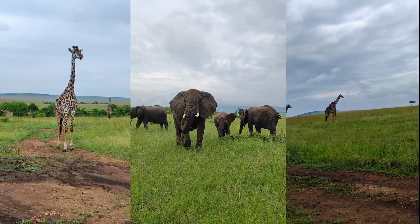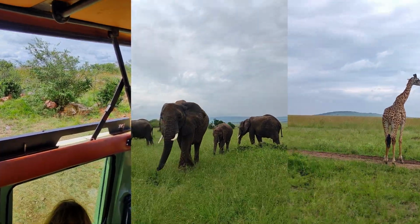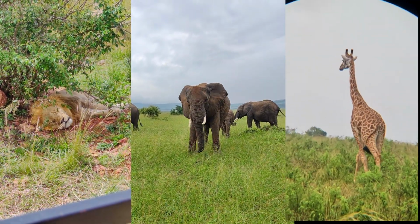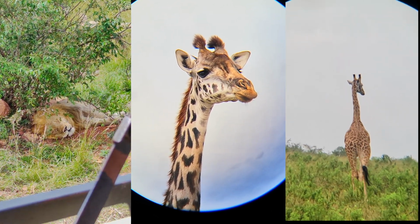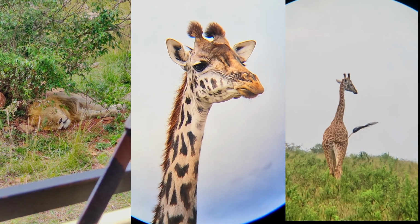Did you know that there are two elephant species in Africa? This one is the African bush elephant, and the other species is the African forest elephant, which is smaller and found in West Africa. That male lion on the left was alone. It was breathing so fast, don't know why.